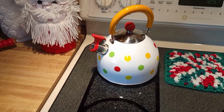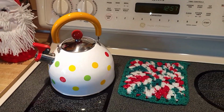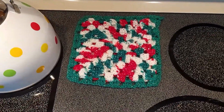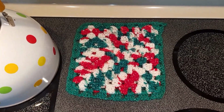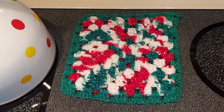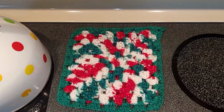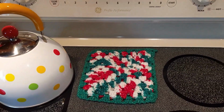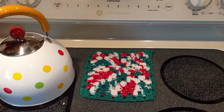And I did thrift this adorable whistling teapot last summer. Dot Likes Red sent me this really sweet Christmas granny square type pot holder with metallic threads in it last year as a wonderful Christmas gift. That was so sweet of her.